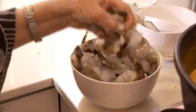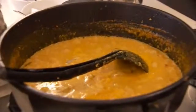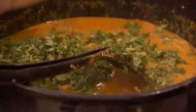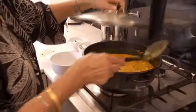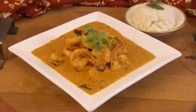You can now add your prawns to the curry and then bring the sauce to the boil once to cook them. Remove the saucepan from the heat. Sprinkle 3 tablespoons of fresh chopped coriander and stir. Finally, cover and allow the curry to stand for 5 to 10 minutes before serving with basmati rice.